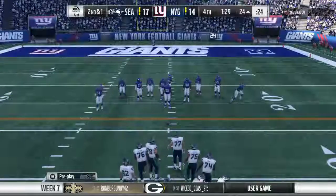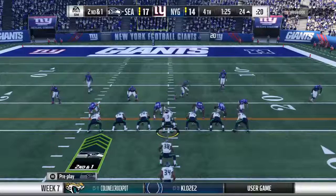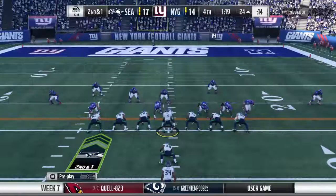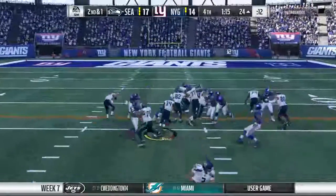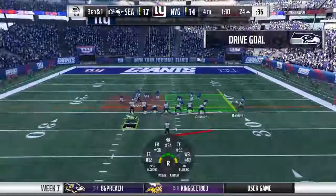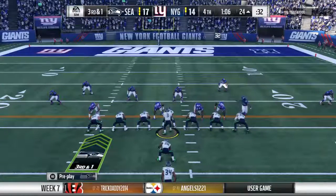Now the defense definitely showing blitz here. A 10th carry for Thomas Rawls. And he is met at the line of scrimmage, and he goes down right there. No gain on the play, and now they're faced with a 3rd and 1.